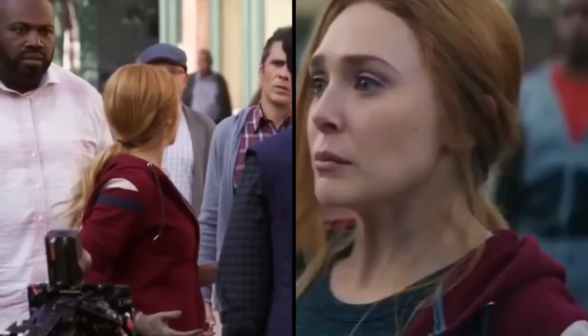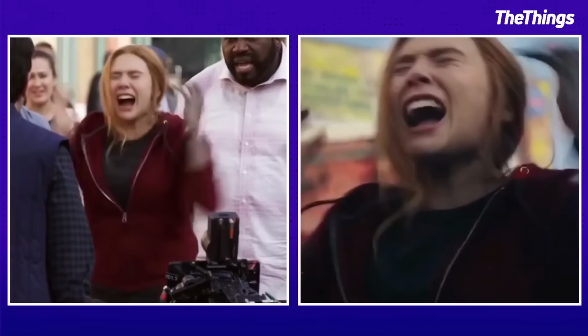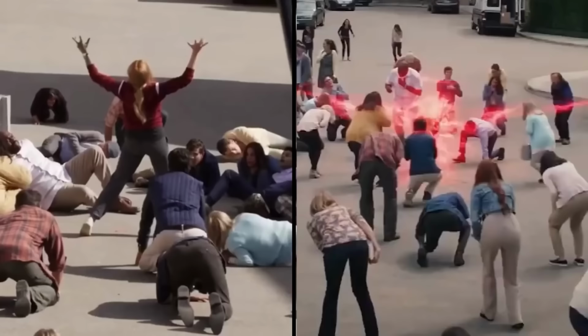Getting to see the true strength of Wanda's powers in WandaVision was epic, but the cast and crew weren't treated to the same experience while Elizabeth Olsen was filming. Without special effects, Wanda's combustion in the Westview Town Square kinda looked a little like an adult temper tantrum. But it's still impressive to think about how it all came together in the end.